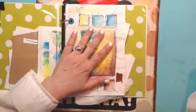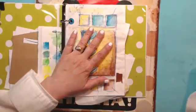So let's see here. Are we too flashed out? Let me turn the brightness down just a tad here. So, yeah.